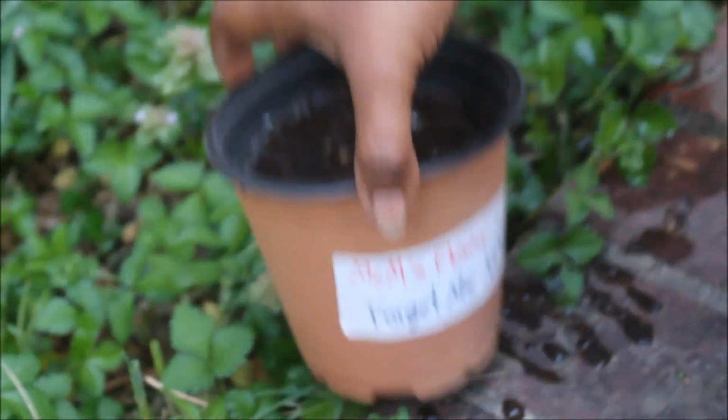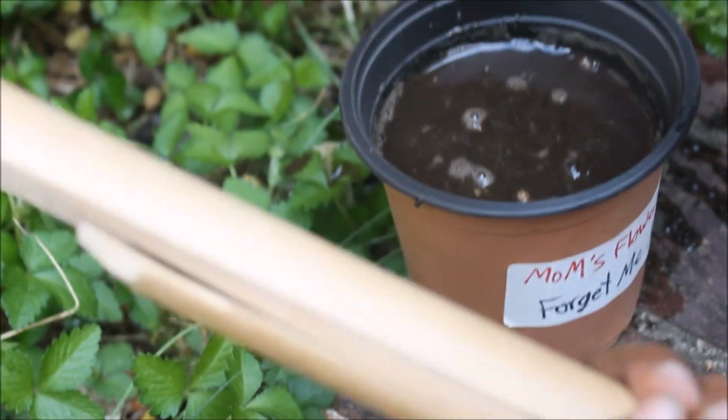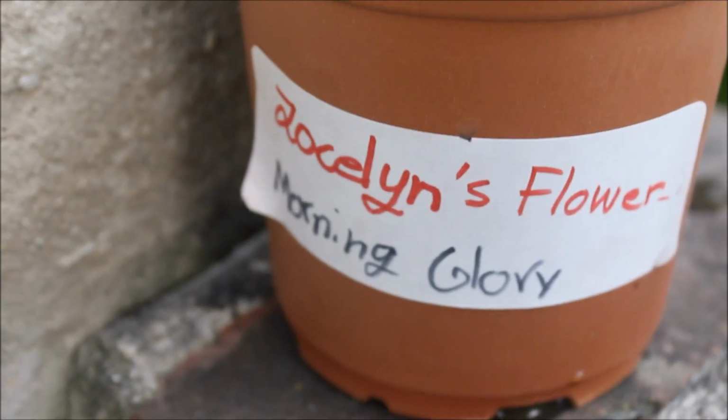Okay guys, so when you're planting your seeds and stuff, you are always welcome to use gloves if you like. We quite made a mess over here. Our bad. So now we're going to go over one more time what we have. Mom has her forget-me-not and her lavender. Christopher has his flower garden mix, and I have Morning Glory, which are pink because those are my favorite colors, as it says on the seed bag.